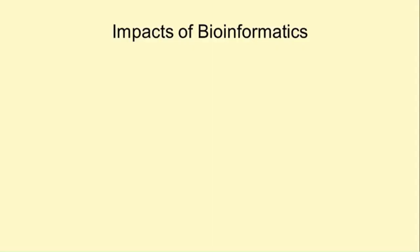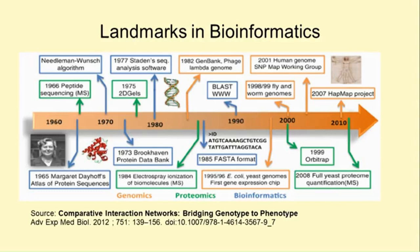So far the discussion has covered the basic methodologies of bioinformatics. This talk will address the impacts of bioinformatics throughout its short existence. Here is illustrated a timeline showing important advances in bioinformatics, and the intertwined consequent progress in genomics and proteomics. Blue boxes represent bioinformatics advances, brown boxes represent genomics advances, green boxes represent proteomics advances.